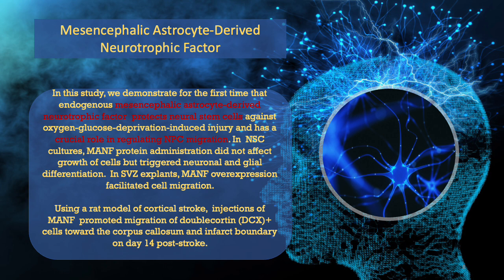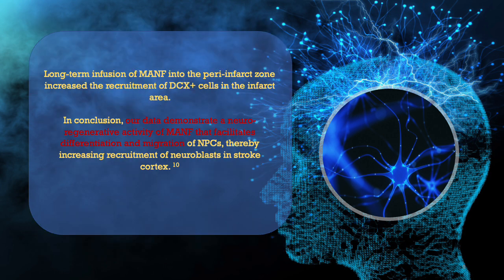In a rat model of cortical stroke, injecting MANF led to the migration of doublecortin, DCX+, cells towards the corpus callosum and infarct boundary by day 14 post-stroke. Long-term infusion of MANF into the peri-infarct zone has been shown to boost the recruitment of DCX+ cells in the infarct area. This indicates a promising neuroregenerative effect of MANF, as it aids in the differentiation and migration of progenitor cells, ultimately leading to an increased recruitment of neuroblasts in the stroke cortex.